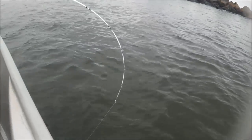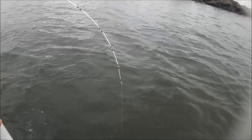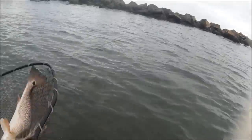Come here, big boy. Oh, yeah. It's hard to catch. This is the only time, around now. In the spring and stuff, I've come out here up into May and June and caught lots of keepers this time of year. Alright, get in the net, buddy.